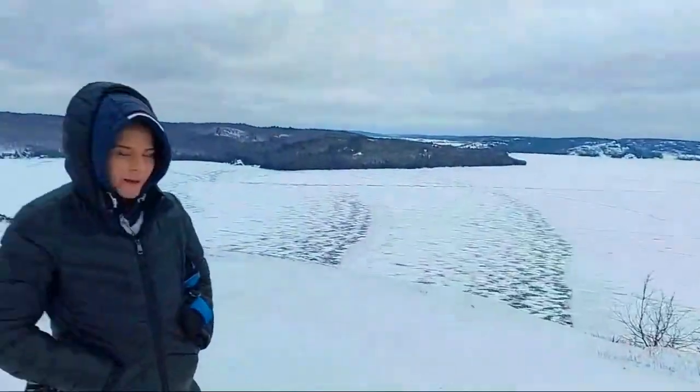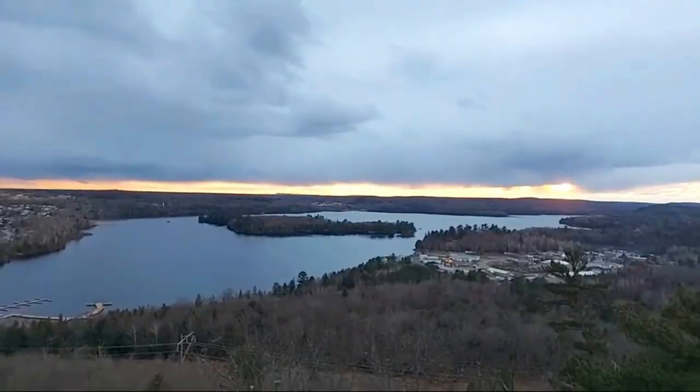One of the benefits of subscribing is I checked out this spot live here at Rooster Rock. I'm at Rooster Rock. But you gotta see this view. And I also checked out Beaver Mountain here. For the remainder of the live, I think I'm just gonna get some of the sunset.